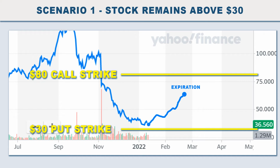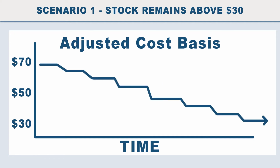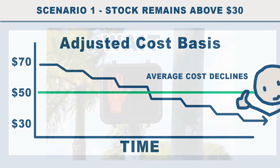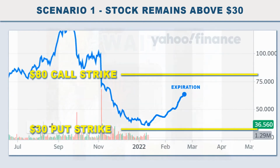Either way, I'm making a premium, and as I'm making the premium, I'm essentially lowering my cost basis until eventually my cost is so low I can write a call option at $50, and if it gets assigned, I would still make a profit. So in this scenario, it's more about just having patience, and I don't see any situation where I'm not going to make a profit as long as I have the time to continue to sell options on this.